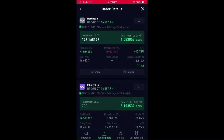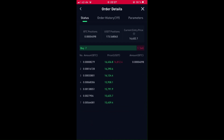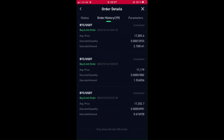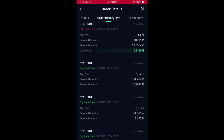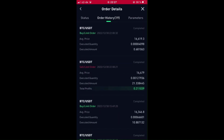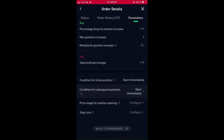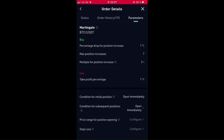I heard about the Martingale bot on the Qcoin exchange on December 15th and decided to test it right away. I invested $173. I did not choose an entry price, and at that moment the price of Bitcoin was $17,352. From December 15th to January 1st, the Martingale bot bought 15 times and sold 4 times.